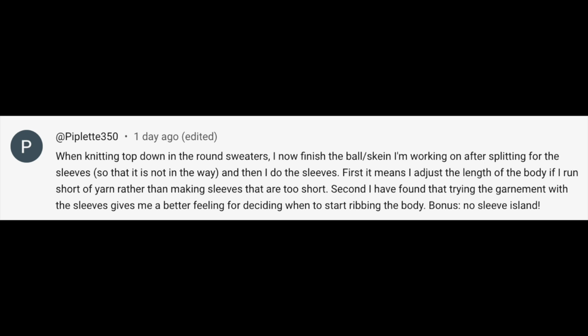First, it means I adjust the length of the body if I run short of yarn rather than making sleeves that are too short. Second, I have found that trying the garment with the sleeves gives me a better feeling for deciding when to start the ribbing on the body. Bonus, no sleeve island. That's really a good idea.